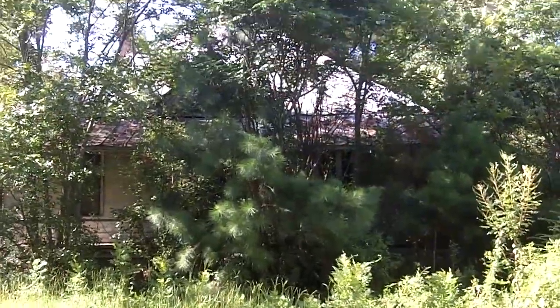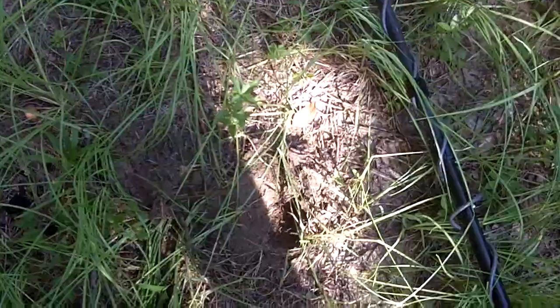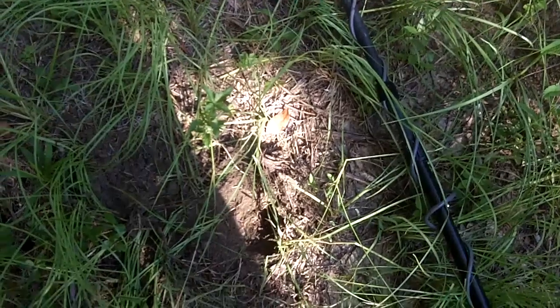Spotted this one from the road. Looks good. We'll hit it. If we find anything, we'll let you know. Here's a closer look at the house. All right, got the first strike of the day, a 1955 Wheatie. We're gonna keep on at it.